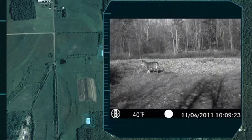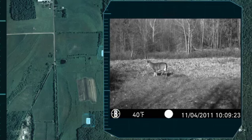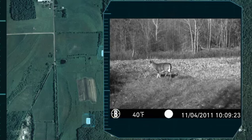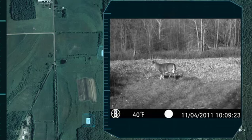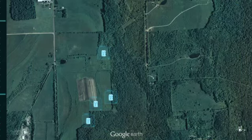So his rack changed just a touch. He shrunk down. He lost about 6 or 7 inches of rack, but he still was a tremendous deer. And he had just a massive body. As you look at these couple photos, they give you an idea of what a mature buck can look like.